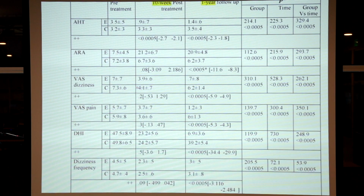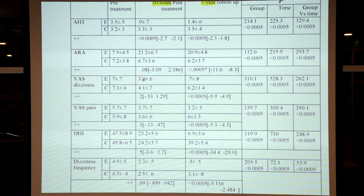Well, if you look at some of this information here, and I'm not trying to overwhelm you with numerical data, what I want to do is key in on a couple of things: the pain and the dizziness. Here, this is a scale out of 10. 7 out of 10 is pretty high. That means the dizziness is pretty bad. It's severe dizziness. Look at the Denneroll group: it went from 7 to 3.9, and then 1 year later down to 0.7. That's very important. Now, look at the control group, 7.3 to 4.1.